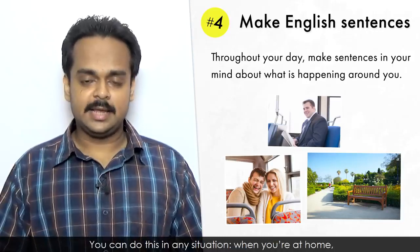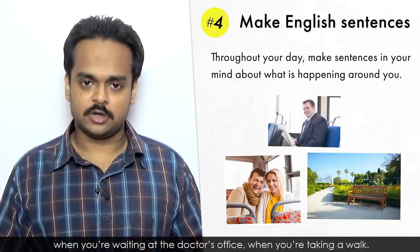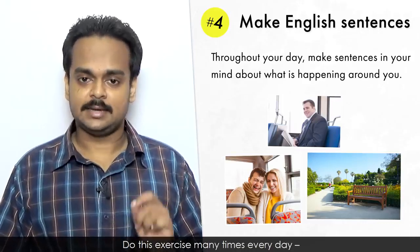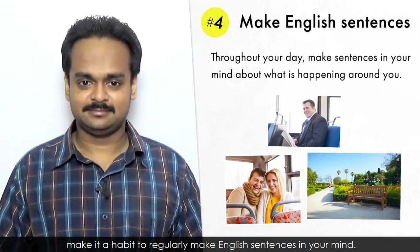You can do this in any situation. When you're at home, when you're bored at work or school, when you're waiting at the doctor's office, when you're taking a walk. Do this exercise many times every day. Make it a habit to regularly make English sentences in your mind.